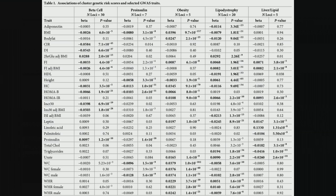And what strikes me every time I look at studies like this is just how small those effects are, whether you're predicting some output like the level of insulin in the patient or whether you're predicting something like a category membership as in this table.